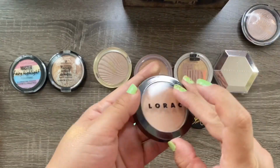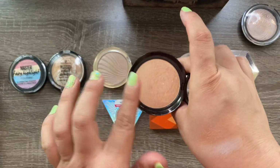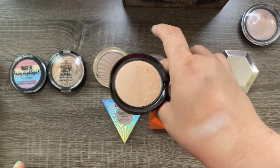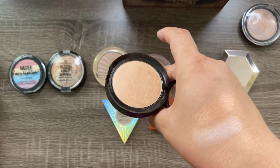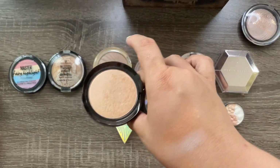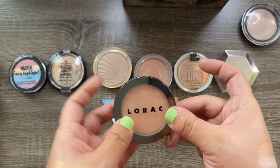Next, I have this Lorac. This is Daylight. I bought this highlight a long time ago. I paid full price for it. I bought it because Tati, it used to be her favorite highlight. It was the highlight that she was always talking about, so of course I have to run and get it. And it's a very pretty highlight, but I think that it's time for me to pass on it.